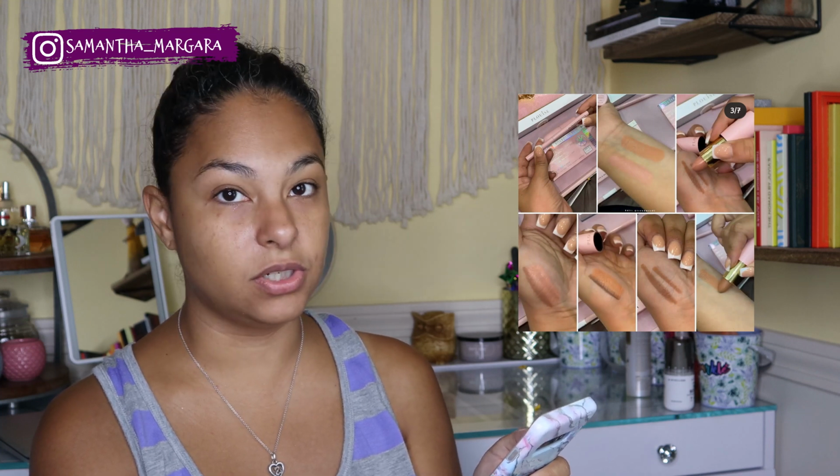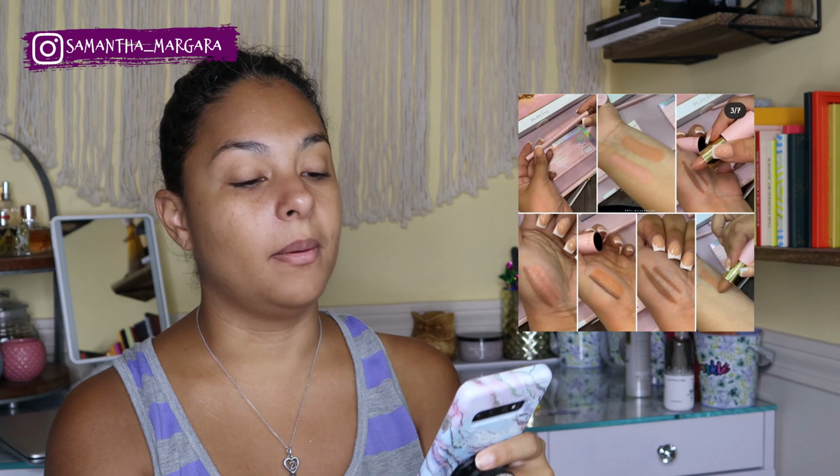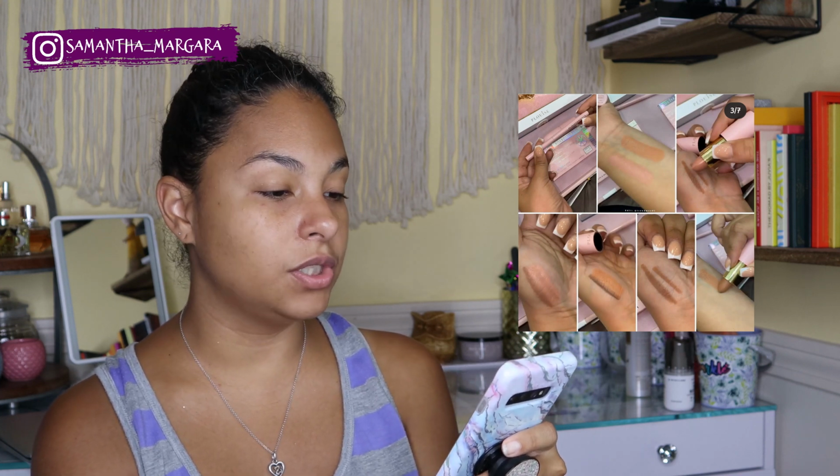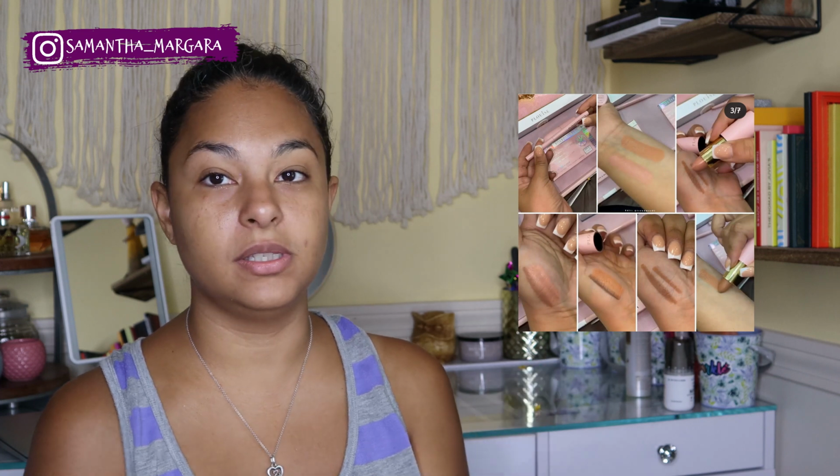I don't think I would purchase those. They're a little too pale for me, and the brushes are not necessary. I don't know if you can see behind me, but I have a shit ton of brushes. I don't need any more brushes, but that palette looks stunning.